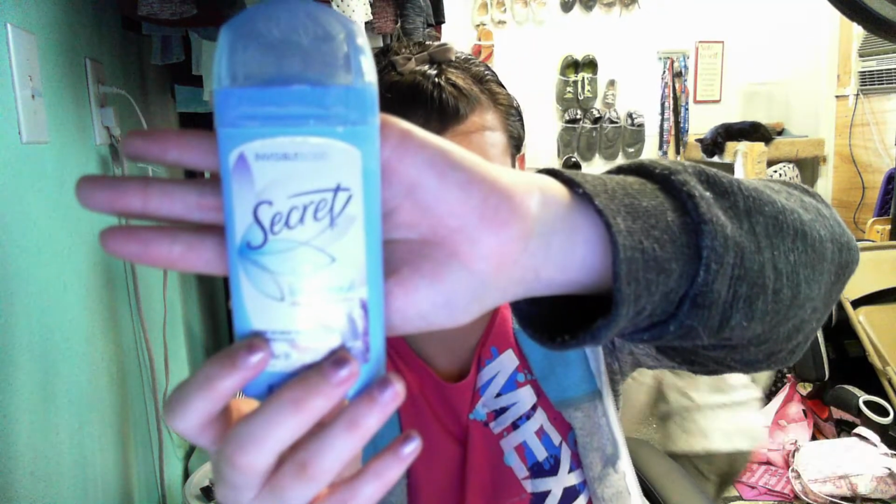You get a 2-pack for, please don't quote me on this, $5 or something like that, I believe. I don't really know how much, but I know it's in the price range where I get two, and it's well worth it, because this lasts a very long time. So this is the Secret pH Balanced Clean Lavender. I love lavender scent. It does kind of smell like lavender, but it also smells like that baby powder fresh one, so it still smells good.